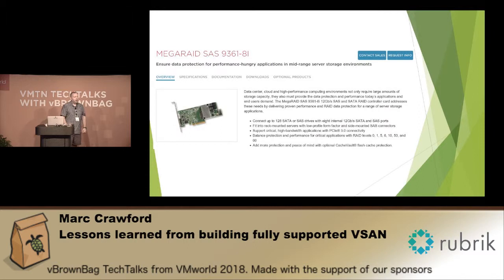Then I talked with my local VMware rep and tried to discuss which controller we wanted to use, because the controller that was in the R720s was not compatible with vSAN. So we had to go out and buy new controllers. We did a lot of discussion. We talked with Dell, we talked with VMware. There were some Dell controllers that they wanted us to buy, but Dell told us that they weren't compatible in the R720s. So luckily we found this MegaRAID 9361 8i controller.